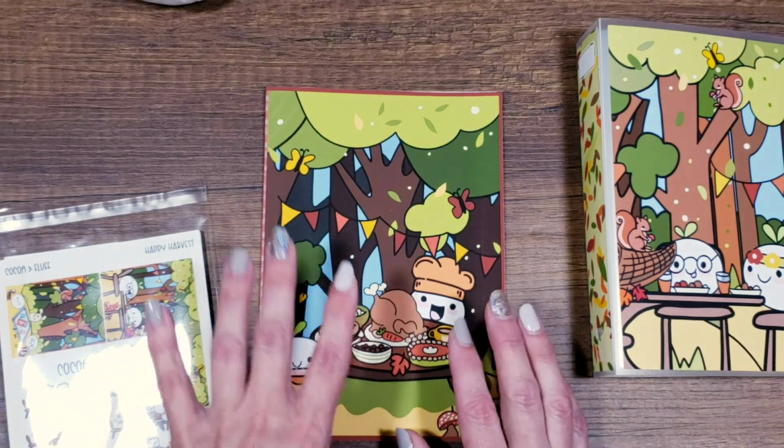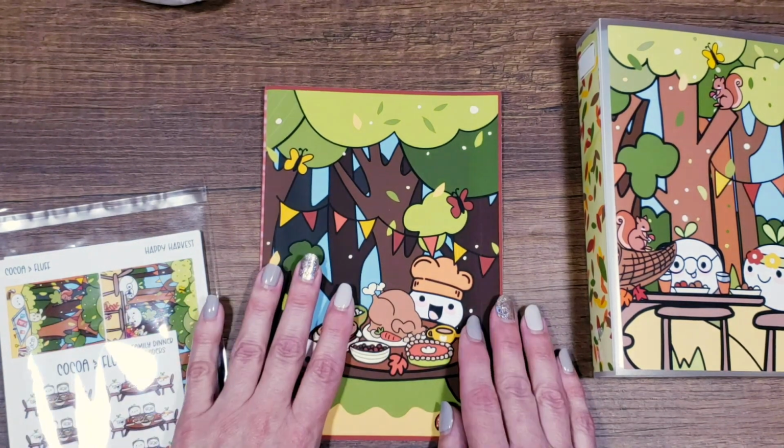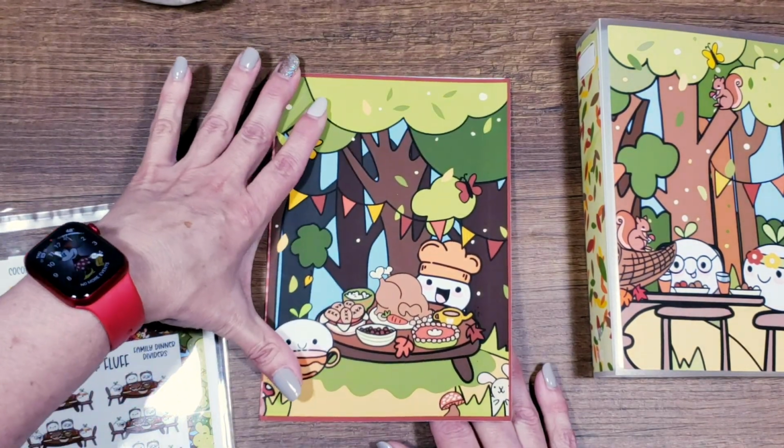It's a little easier to transport. It's a little easier to keep inside of a binder so that they can stay protected and you can just carry them around with you. And yeah, I'm really, really excited. I can't wait for them to come in so that I can show them to you.